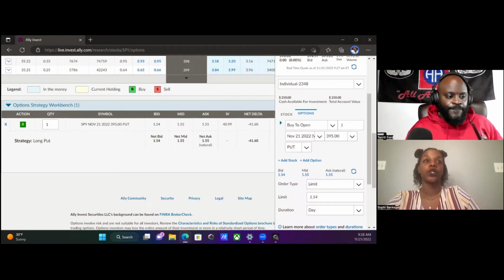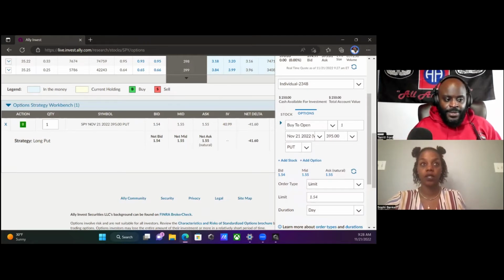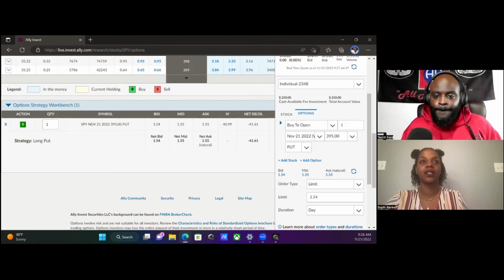Next, when you're a new trader, you want to make sure you say this stuff out loud to make sure you're purchasing what you think you're purchasing, because it's easy to click fast. It's easy to try to hurry up and speed it up. So you're buying to open. Remember that BTO, this is what we're doing. Buying to open one option contract. One. The expiration date is November 21st, 2022. That's today. The strike price is $395 and we're purchasing a put. The bid is $154 and the asking price is $155.